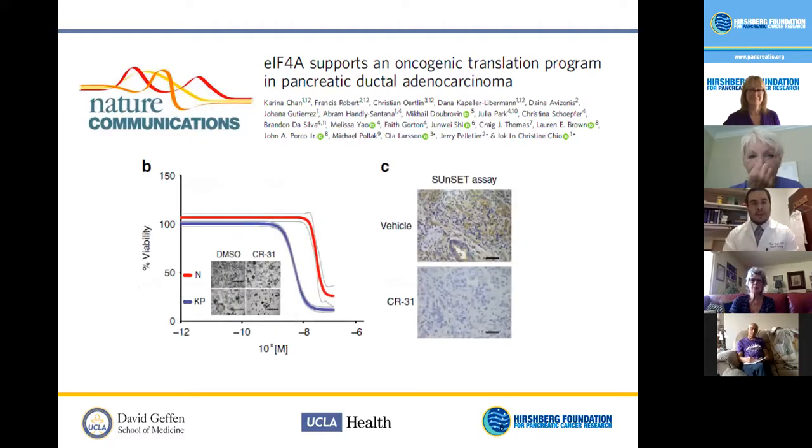So this group here, these are curves here on this side. This group developed this CR31, and they gave it to these cells, and the cells that received it, this blue line, died sooner than the other cells. Okay, that's encouraging. Over here is what cancer cells look like under the microscope, what a tumor would look like under the microscope. And when they gave this CR31, which targets that EIF4A, they see that the brown is gone. The brown is a marker of cells that are dividing or very active. When they give this, it's completely gone.